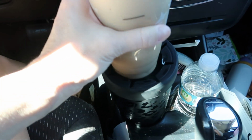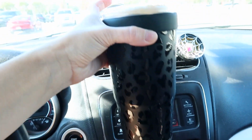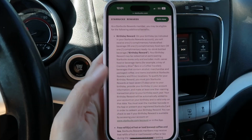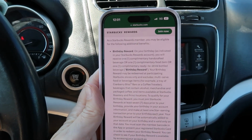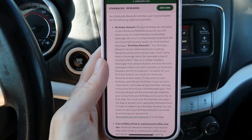And where I go, my Frost Buddy goes. Keep my drink from getting all watered down and nasty today. No, I'm not gonna read this to you, but this is just Starbucks alone, and there's all their rules for what you can get for your birthday reward.